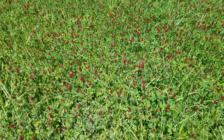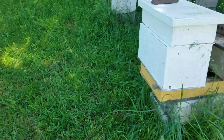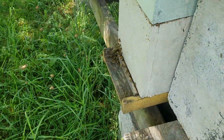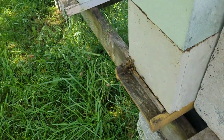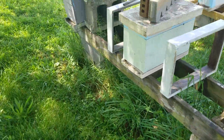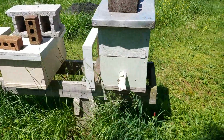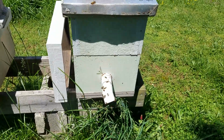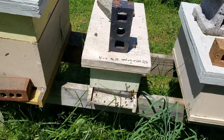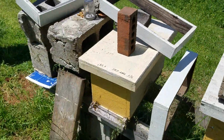Bees are quite active even up here in the shade. These bees are quite active. That would probably be the Caucasian influence in some of them, because Caucasians work at a colder temperature. Just about all the hives are active.